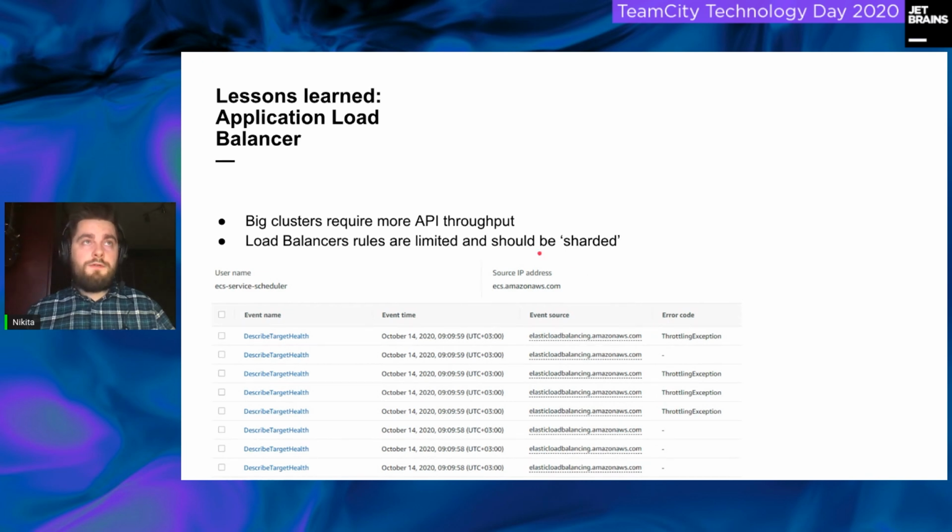Also, since every ECS service in this case requires a separate rule, a DNS entry, a host header, which points to a dynamically generated target group name, we have to create a lot of different rules on application load balancers. And there is a hard limit. We can't create more than 100 client-specified rules. So load balancers should be sharded when we're running ECS with application load balancing integration.